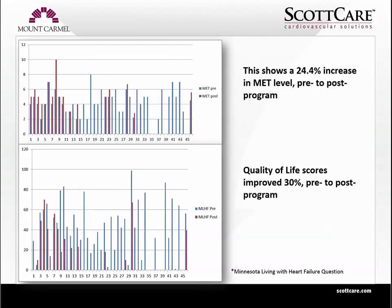But look at the quality of life scores. This is the Minnesota Living with Heart Failure questionnaire. That's what we use for our quality of life. We had a 30% improvement pre-program to post-program. We chose the Minnesota Living with Heart Failure questionnaire. It is a questionnaire that's across our system. So they use it in the hospital, they use it in the heart failure clinic, and we're using it in cardiac rehab so that we have that consistency.